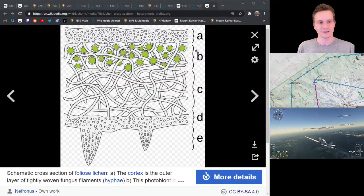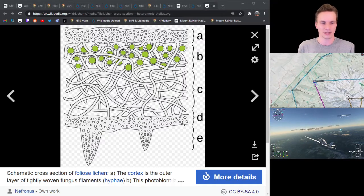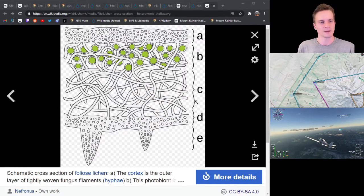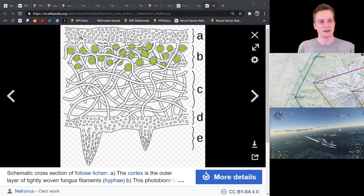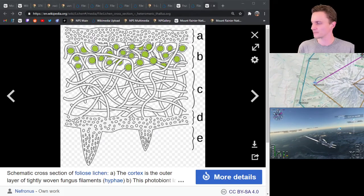So when we talk about a lichen, this is the picture to have in your head. At least a type of lichen. There's a bunch of different variations, but it's this sort of algae working with the fungus, and together they're able to survive better.